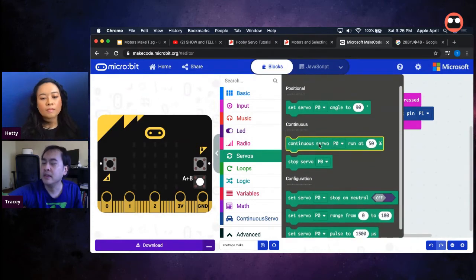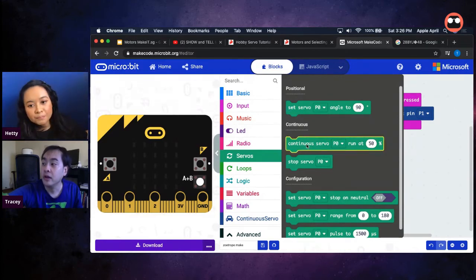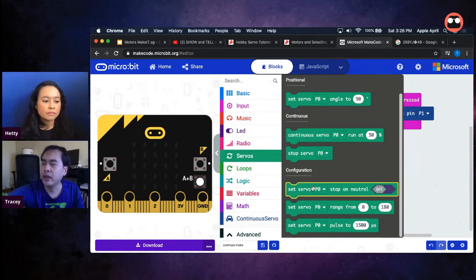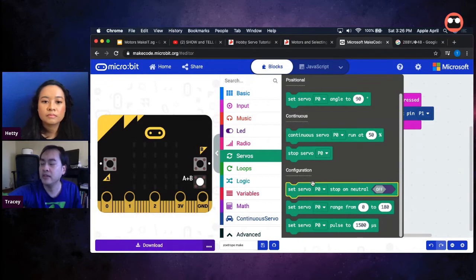You can see that they have positional and conditional, continuous. And the way that they write the blocks for this, the language is a bit different. You have to set an angle or tell it what percent of speed you're running and things like that. But that's another way of controlling your servos.